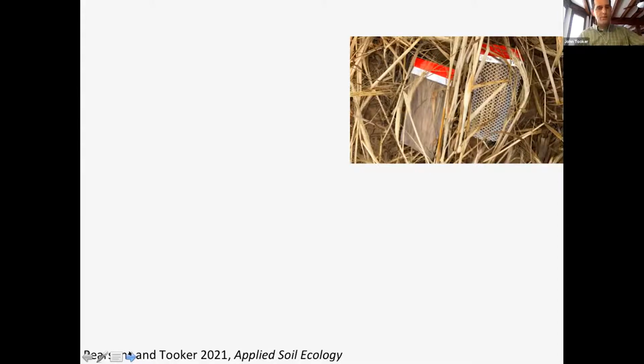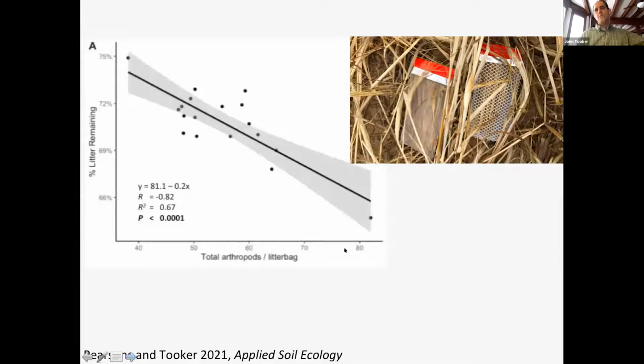So this is work done by a recent graduate of Penn State named Kirsten Pearsons. And Kirsten did a lot of decomposition work. So she put bags of various meshes out into the field and had residue in those bags and just tracked how quickly it broke down, a typical decomposition study. And this figure from her paper that you also had sent to you shows the percent litter remaining with the total amount of arthropods that were found in these bags. And not surprisingly, there's a nice relationship. So the more arthropods in the bag, the faster the residue in the bags broke down.